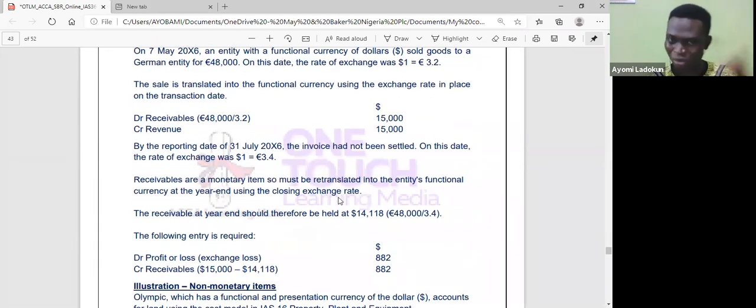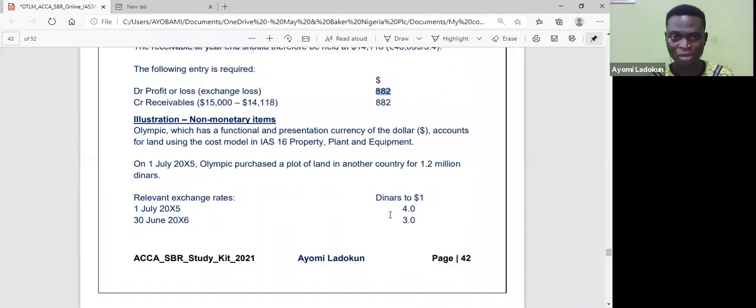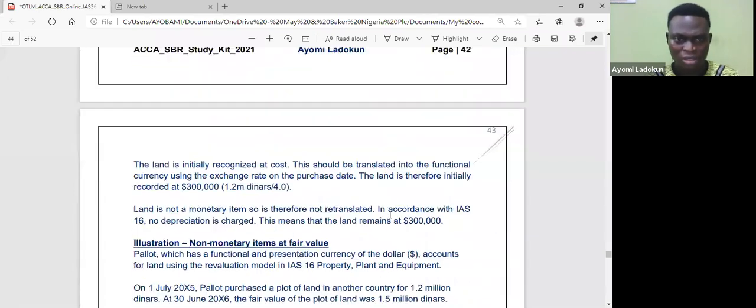Now let's look at the question we were dealing with earlier. You remember we got to this place, that 15, the same illustration? We said by the reporting date, 31st July 2020, the invoice has not been settled. And this is a monetary item. Why? Because it is receivables. So on this date, this is the exchange rate. I will have to retranslate. When I retranslate, I have a loss because the euro has appreciated against the dollar. So the loss, I take it straight into my P or L. Is that okay?